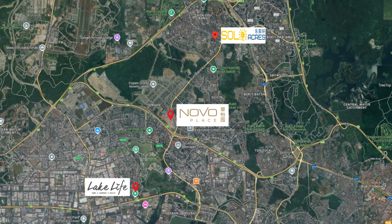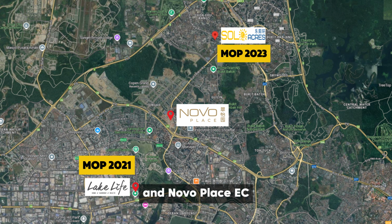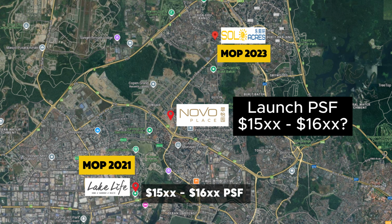Looking at the map, Lake Life and Soul Acres are 2 of the resale EC closest to Novo Place. Lake Life MOP 3 years ago in 2021 and Soul Acres MOP last year in April 2023. Surprisingly, both projects have hit a record high of 1,006 PSF recently, and Novo Place EC, which is going to launch at 1,005 to 1,006 PSF as the first harmonized EC project.